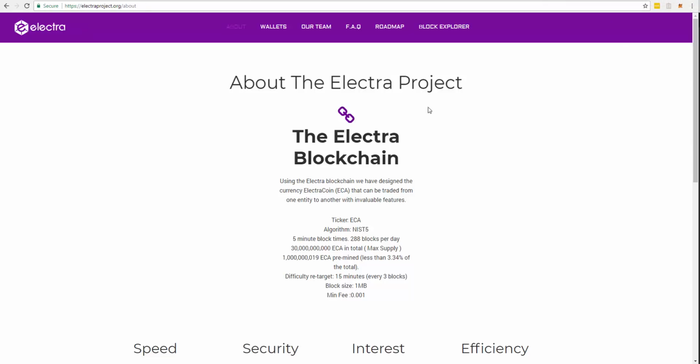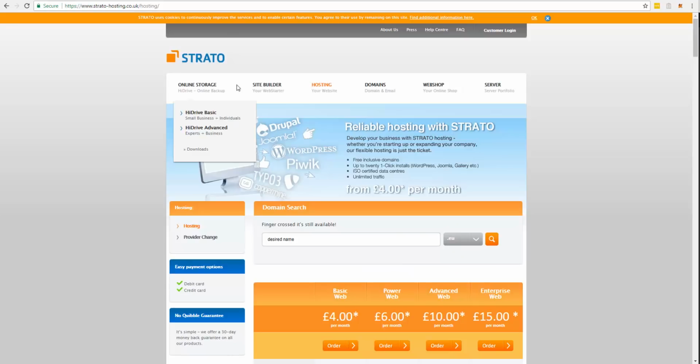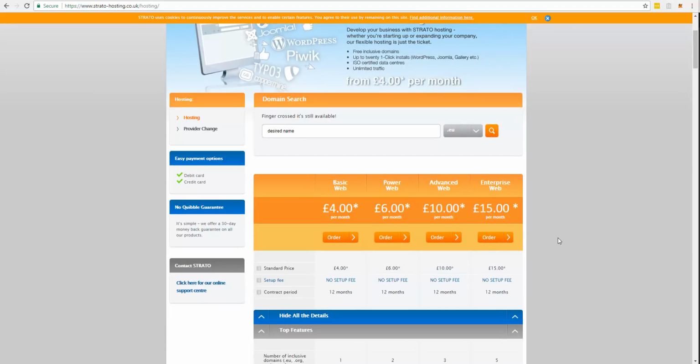Here's what's interesting. ElectraProject.org is hosted on Strado. Now, what does that mean? Well, it's not just hosted on Strado, it's hosted on Strado's shared hosting platform. Well, what does that mean? It means that it's not hosted on a dedicated server.